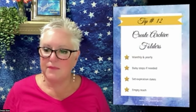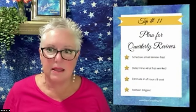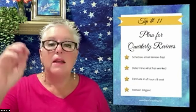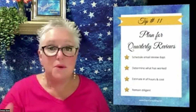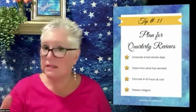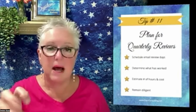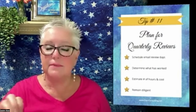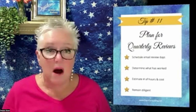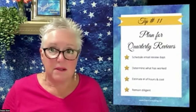Let's keep moving on. So let's go to tip number 11. Just like anything, we need to plan. We implement something, then we need to check it to see, is it working for us? So every week, every day, you should have a system when you're handling your emails, when you're working your inbox. Every week, you should have a system, every month, and then every quarter. Okay. So again, put it on your calendar and just look at what's worked.